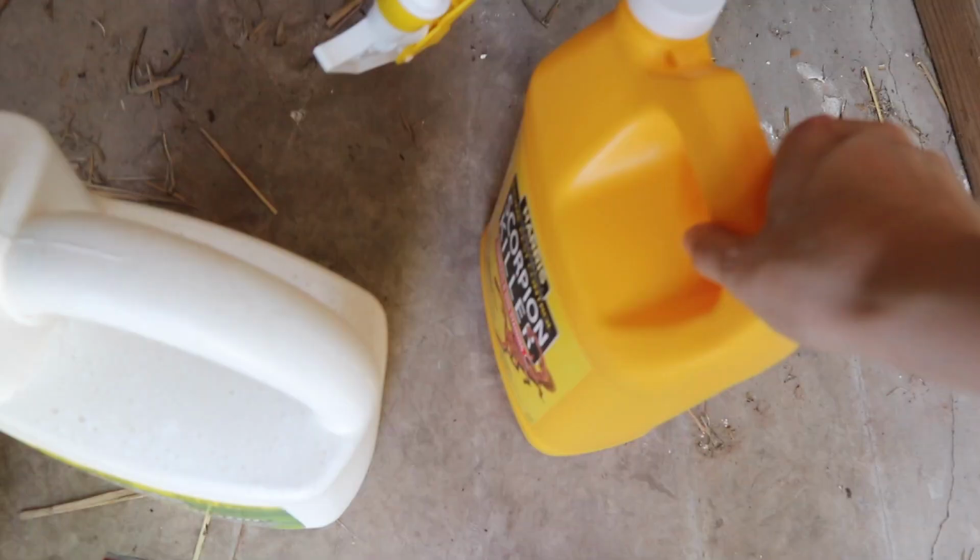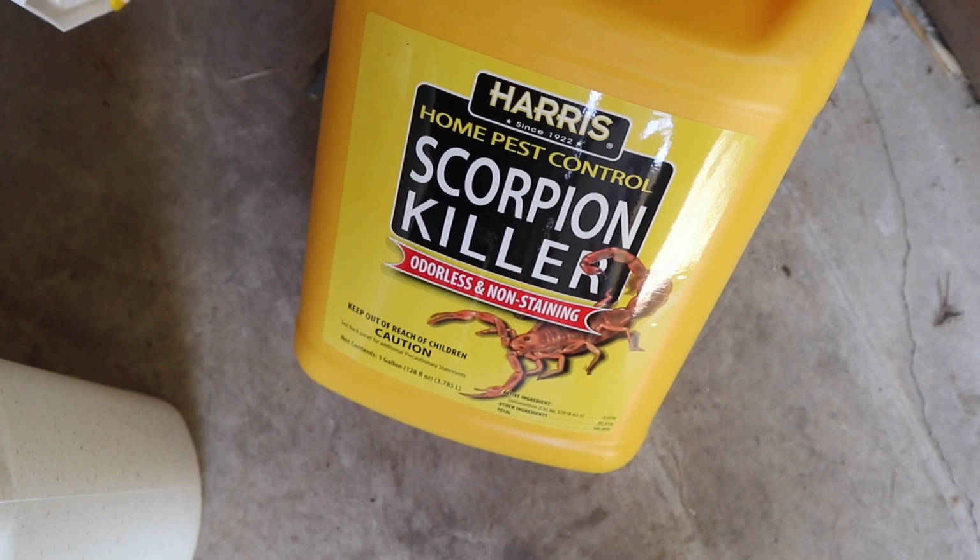So the previous owners left a bunch of stuff in the shed and they left a lot of this scorpion killer. I should be very alarmed, right? Because if they have this much scorpion killer, I'm really, really scared.